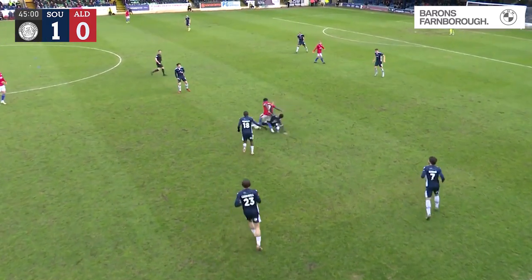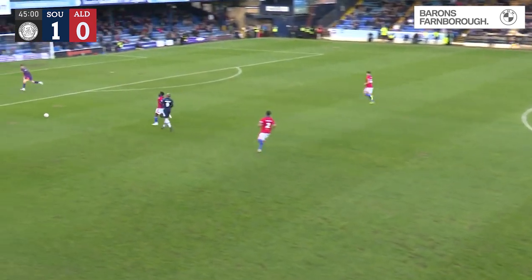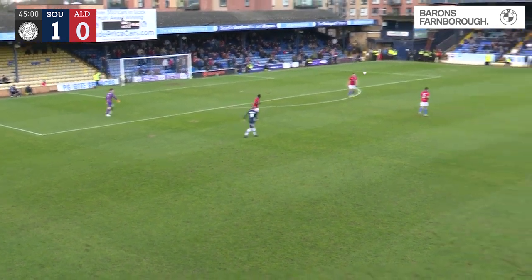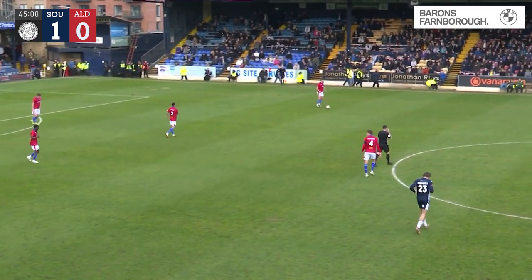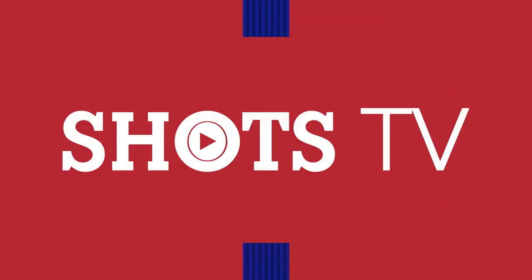Here's Amaluza. Will he get one last opportunity? No, he's been dispossessed. There's a ball through the middle, and Rhys Murphy can't quite take it under control. It goes all the way back to Ashby Hammond. He bowls it out to Cordner, who's picked it up on the left in a bit of space. And the half-time whistle goes.